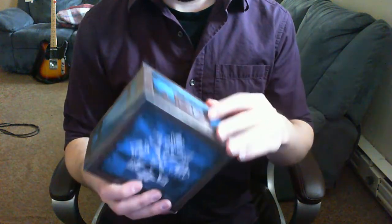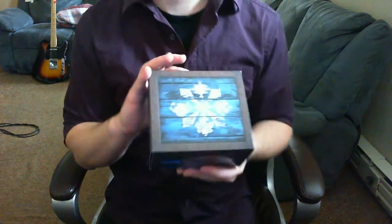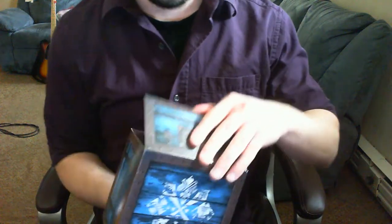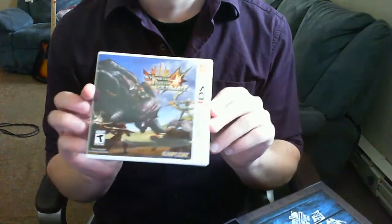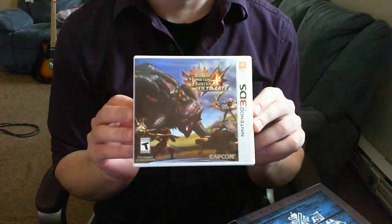Legitimate Monster Hunter item box. Very own item box. I know I'm going to keep this for a lot of sentimental items I have, because I'm that kind of guy. Ooh, and it's like magnetized. That's really, really cool. All right, I'm getting too wrapped up in this. Here we go. So let's open it up. So first we have the game itself. Here we go.